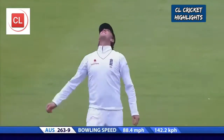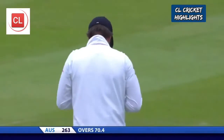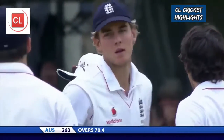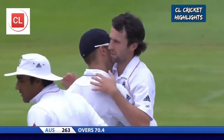Got him now. Graham Swann in the gully, went straight at him at a very comfortable height. And the final catch of this innings sees Australia bowled out for 263. The final wicket goes to Graham Onions, who's had a very, very good day.